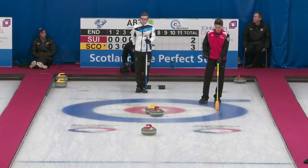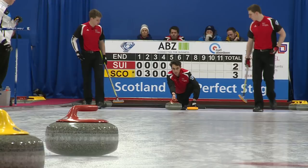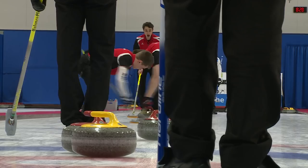It's on the long guard again, which would be good. But I've seen too many times this particular shot just come up heavy and leave a double on the guards. So really needing to dare to throw it short enough to just creep over that hog line. And I think Simon Hearn has definitely done that. They even crossed that blue hog line.